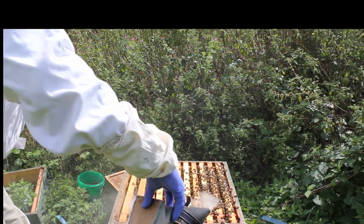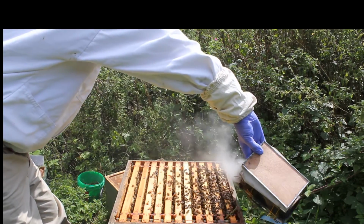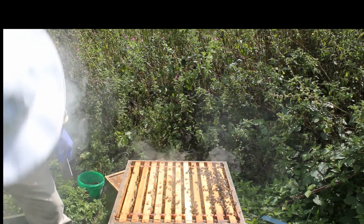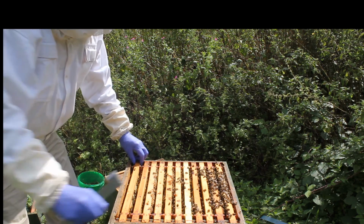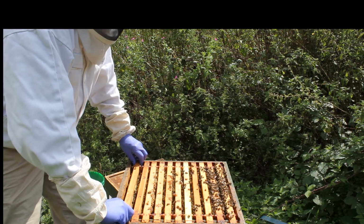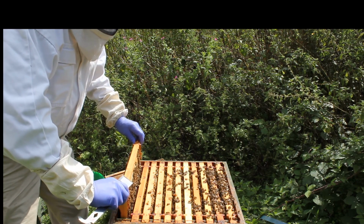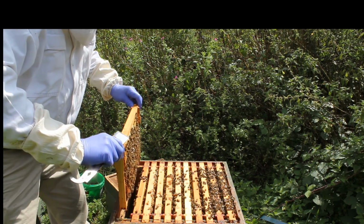I will just give them a little tiny bit of smoke. I know they're behaving themselves. There we are. Oh, the sun's come out all of a sudden. That's when I could do with a dummy board here really. I haven't got one in this hive. It's better to have a dummy board, but this one hasn't got one.